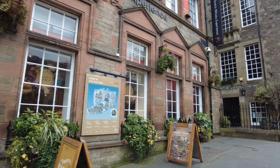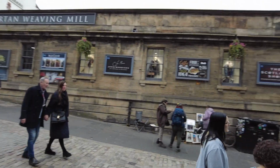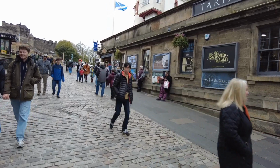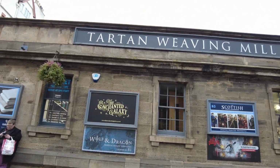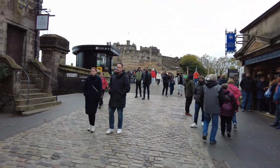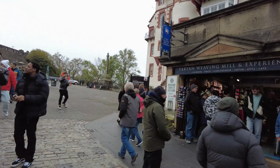Okay, before the castle you can see there's a whiskey tours option just ahead of Camera Obscura, and then there are some more shops. There's one tartan weaving mill. It's quite famous for the tartan, which is a specific pattern for different clans in Scotland. So you can get that from here.